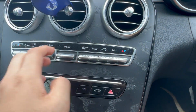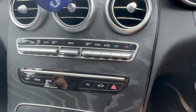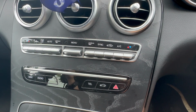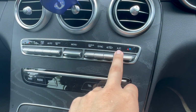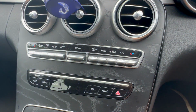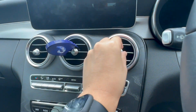So yeah, next up we got this button right here to recirculate the air in the car itself. I don't really need much explanation with this stuff. It makes the air in the car recirculate. And this is your AC button, the same one I mentioned at the start of this whole lot of buttons right here. So yeah, your AC vent right here, not much to explain, but you can just adjust it according to how you want.